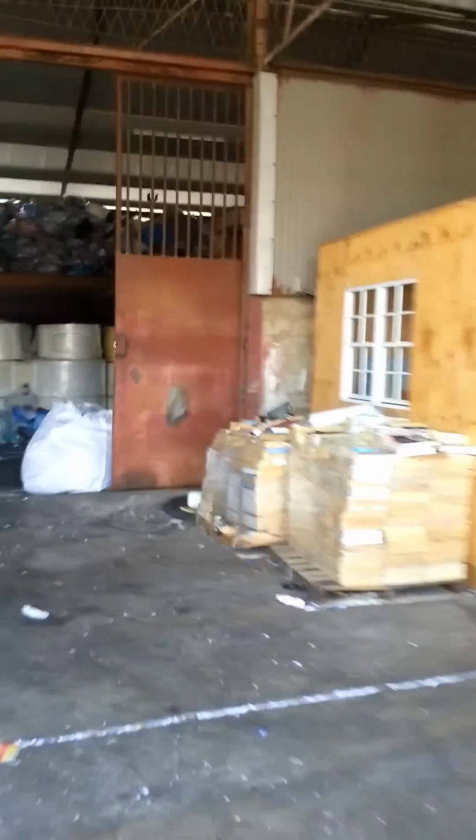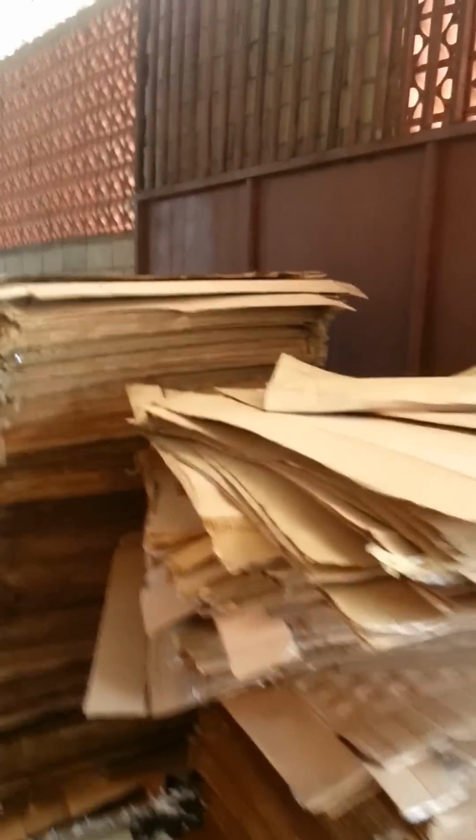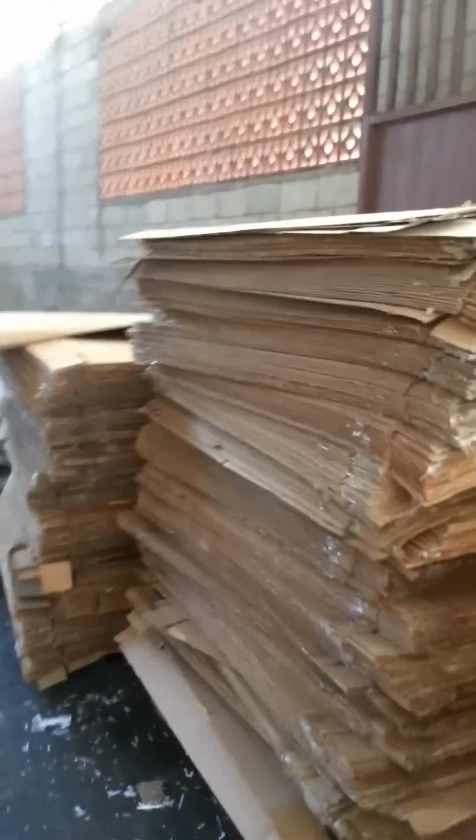We do collect telephone books also from homes, and this is more cardboard. Actually, this cardboard we got from the dumps. We actually pay some of the guys in the dump to bring cardboard here, and this is what goes in our dumps in Trinidad.